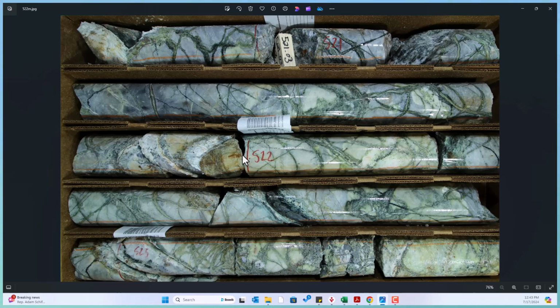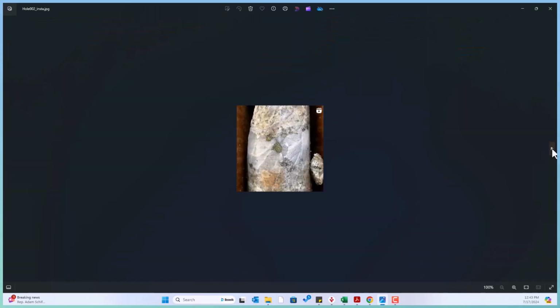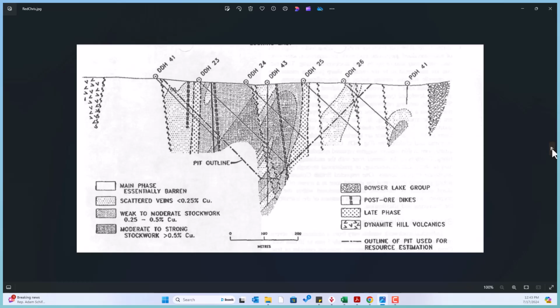On that project that I'm talking about, which is interesting, it was a 1970s image. This is the Red Chris project in BC, which has been a mine for many years now. They actually correlated, on the bottom left here, that if you have scattered veins, you're going to get less than 0.25% copper. If you have weak to moderate stockwork, then you're going to get 0.25 to 0.5% copper. And if you have moderate to strong stockwork, then you're going to have greater than 0.5% copper. So it'll be interesting how much of that stockwork veining is leaning toward the strong, intense stockwork, 50 veins per meter, 30 veins per meter.